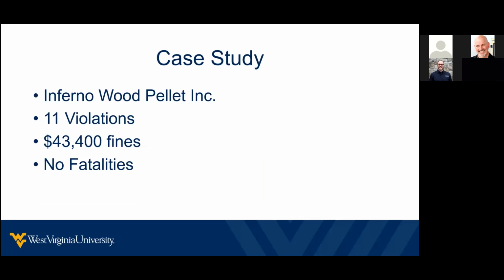This initial case study shows a combustible wood dust explosion and fire that injured a worker at Inferno Wood Pellet Incorporated. OSHA cited Inferno for 11 serious violations of workplace safety standards and has proposed $43,400 in fines related to the August 20th incident that partly demolished the building. According to OSHA, the explosion was ignited by wood dust in the wood pellet plant's production room that migrated to a retention bin. The force of the explosion threw the injured worker 20 feet. He was treated for first and second degree burns.